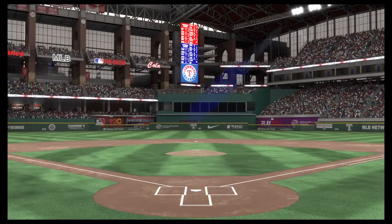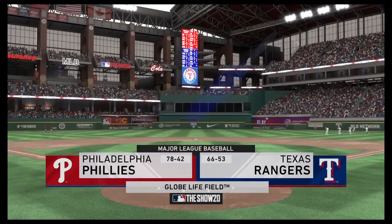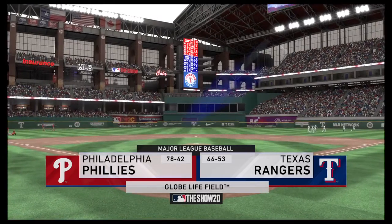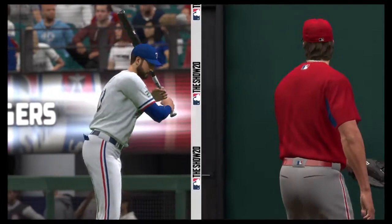We are under the lights this evening as we get you set for another edition of Baseball on the Show. A good matchup here for you tonight between the Philadelphia Phillies and the Texas Rangers. It's Rangers baseball, and it comes your way next.